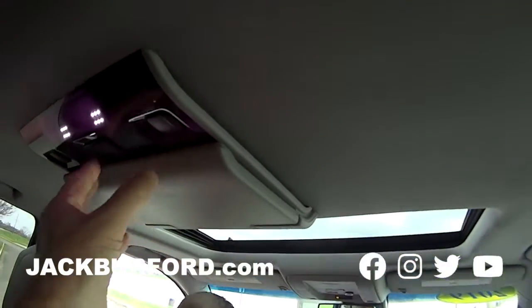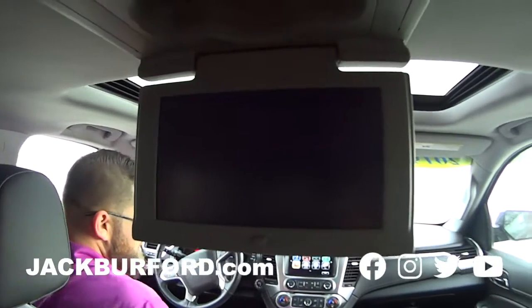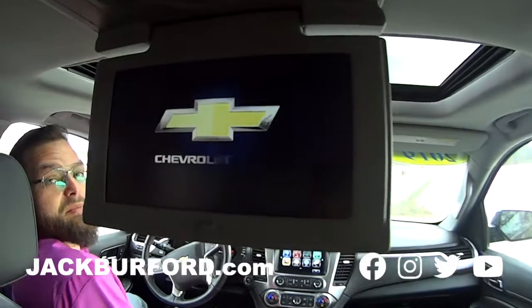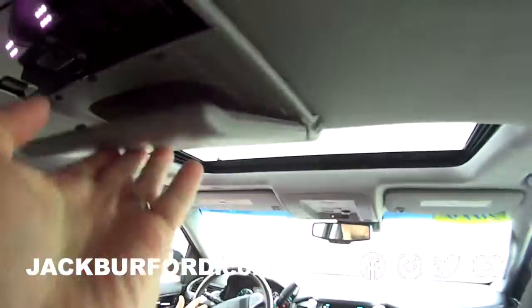DVD player down here. Look at this, folks. I mean, this thing's got it all. Sweet. Yeah, this is really wireless charger. Cool. Nice. I mean, you can't get a Suburban right now that has this many options. No, you can't even get one at all. They're not available now, so folks, if you're looking for one that's got anything and everything on it, this is it, guys. This is it right here.